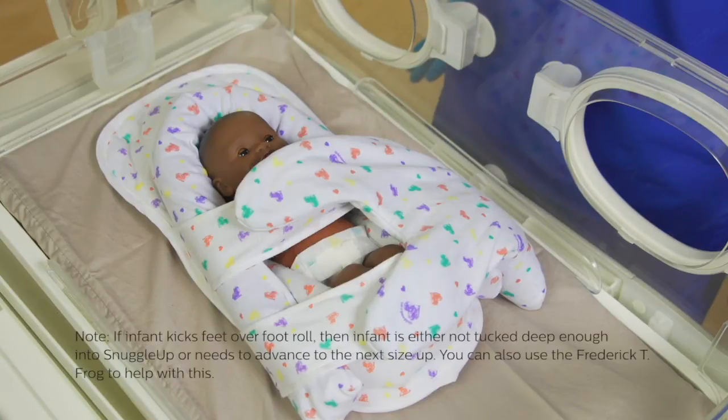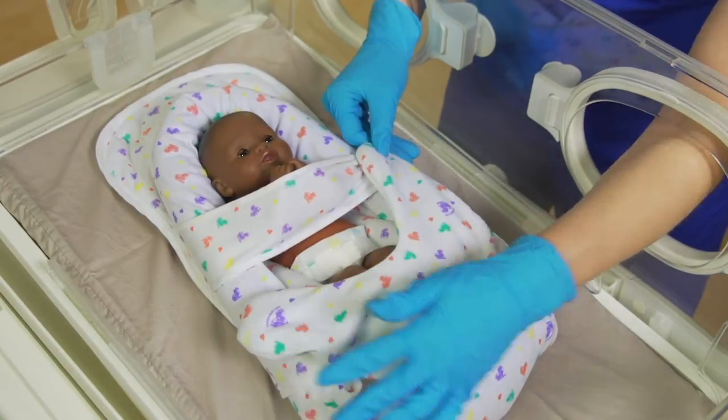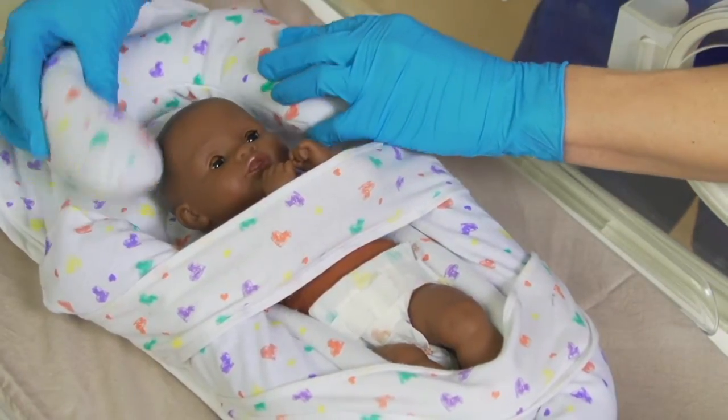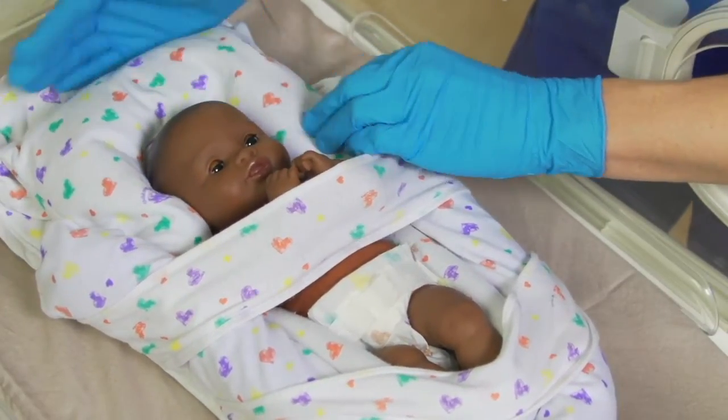Note that if the infant kicks their feet over the foot roll, this indicates that the infant is either not tucked deep enough into the snuggle-up or needs to advance to the next size. You can also use the Frederick T. Frog to help with support. If on intraventricular hemorrhage protocol, you may add a Freddy to provide comfort and add additional support to prevent movement of the head.